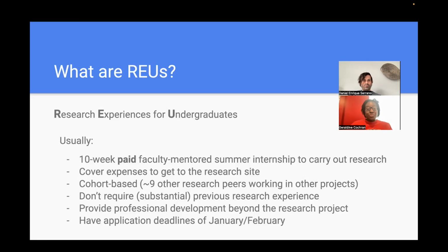They don't require substantial previous research experience, but sometimes, depending on the project that is available, they might want more research experience, or sometimes they're looking for someone with no research experience so that you can gain research experience. They also provide professional development beyond the research project. This might be preparation for things like the GRE, how to give a research talk, how to put together a poster, lots of things like that. And they also have application deadlines, most of them in January or February. Sometimes they have earlier and sometimes slightly later deadlines.